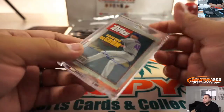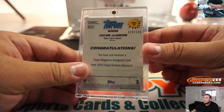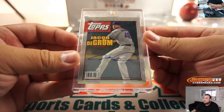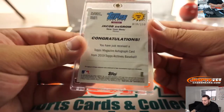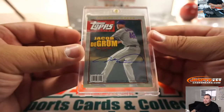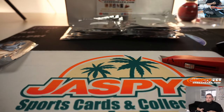And it's Jacob deGrom. Topps magazine case hit, to 150, 18 out of 150. There you go. These are from Archives, I believe, right? Yeah, there you go, Archives. These are like the case hit. Very nice. There you go, Corey.